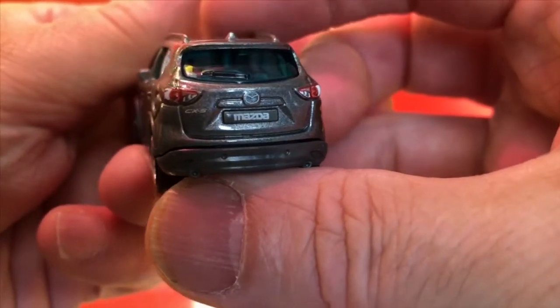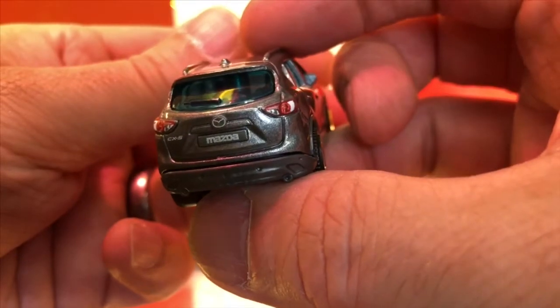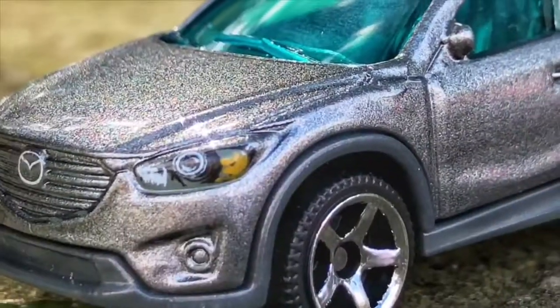Nice details around the rear. As usual, Matchbox putting in the tail lamps very nicely, and the headlamps. That's all you need. A lovely little street car.